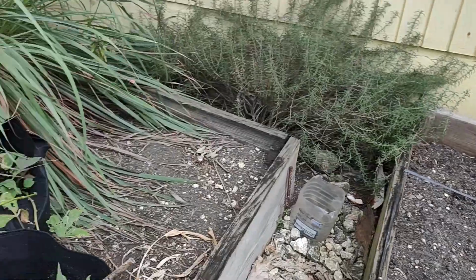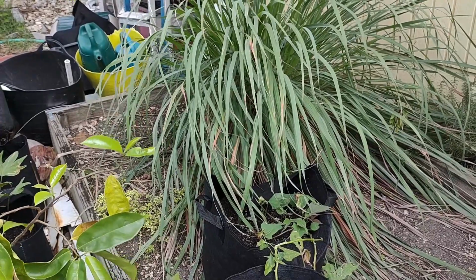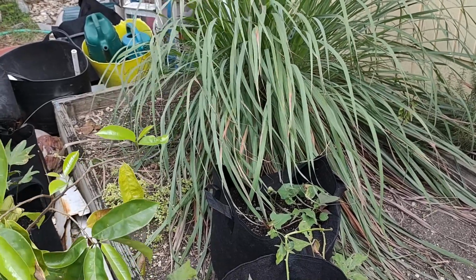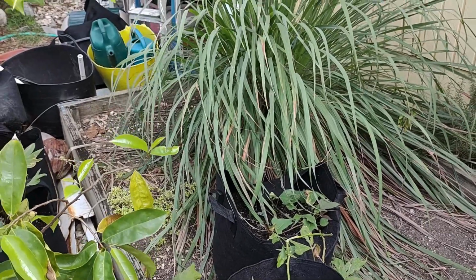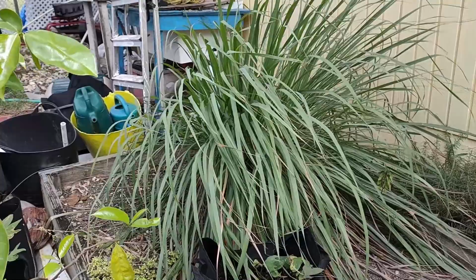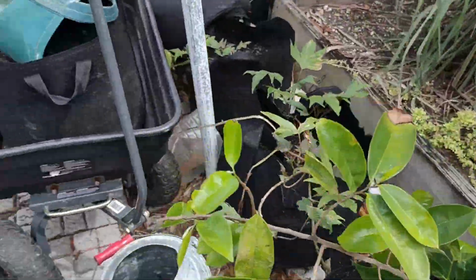In my second grow box, you can see the lemongrass. I can understand why this is an invasive plant. I deliberately planted it in two places: in the grow bed, and in a grow bag. Now the grow bag has been problematic because the roots have basically just grown out of the bag, and it's not been very good for it. Whereas the one in the bed, as you can see, is going great guns.